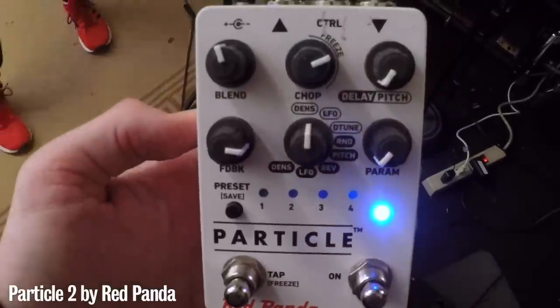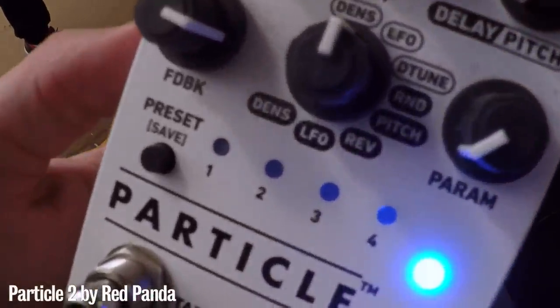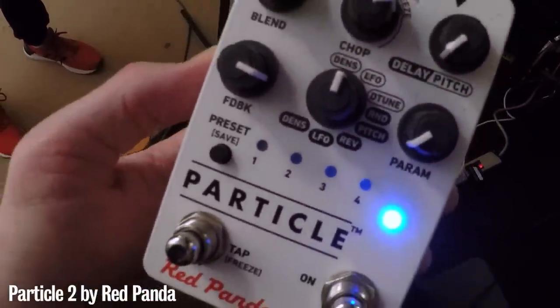This looks familiar, right? It's just a Particle. Really? It's not just a Particle. It's the Particle V2 with presets and some new cool stuff. We're not going to get deep into what this pedal is, a granular delay.